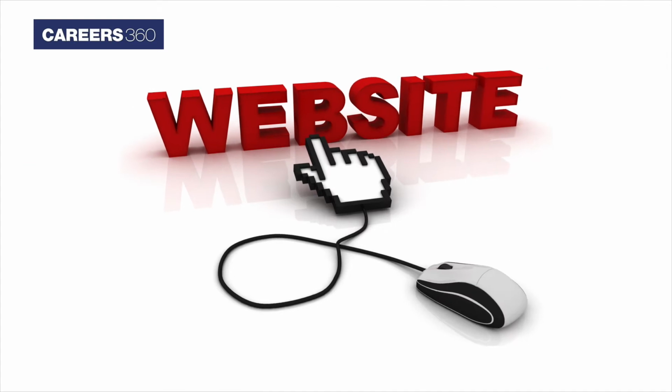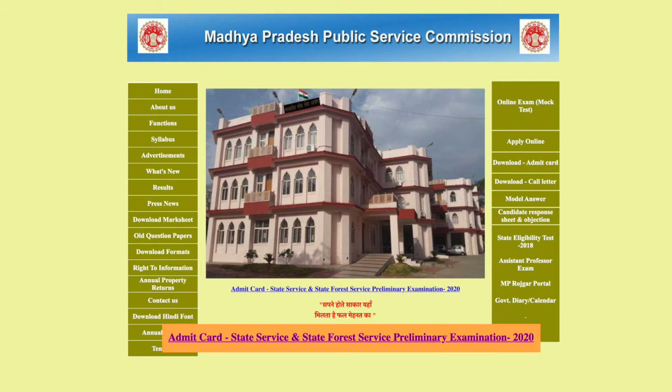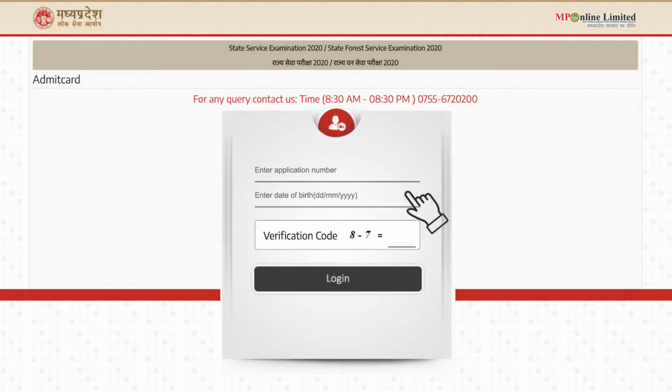Careers 360 brings to you the steps to download the admit card. First and foremost, candidates will have to visit the official website and click on the link titled Admit Card State Service and State Forest Service Preliminary Examination 2020. A new page will open which will ask for candidates' login credentials such as application number and date of birth along with the verification code.